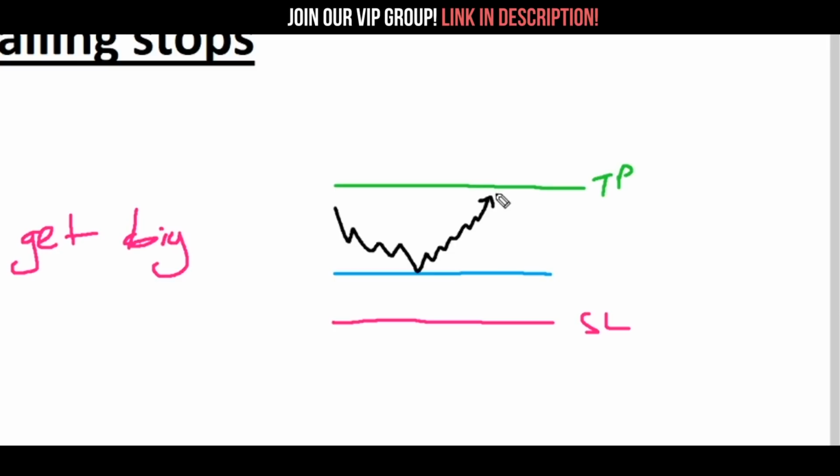And if price comes up to there, we're going to smack that trade out for a nice profit, and we're going to walk away. And that's fine. A lot of people do that, and there's nothing wrong with that. There's plenty of people who have success with that. But the reason I love the idea of using a trailing stop and removing the take profit entirely is that, for those scenarios where price shoots way past our take profit, we don't want to miss out on all of this extra move.